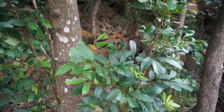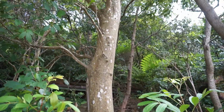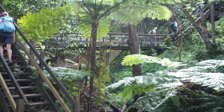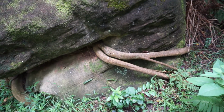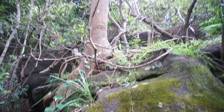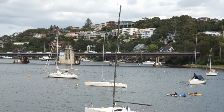This tree is a water gum. Haven't heard of that type of gum before. Just amazing how the roots have just gone all the way through the rock. I actually don't mind it's a bit cloudy and overcast, makes for more comfortable walking. So that's the Spit Bridge ahead where we started from.